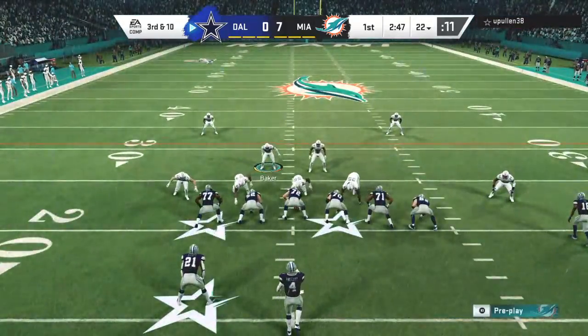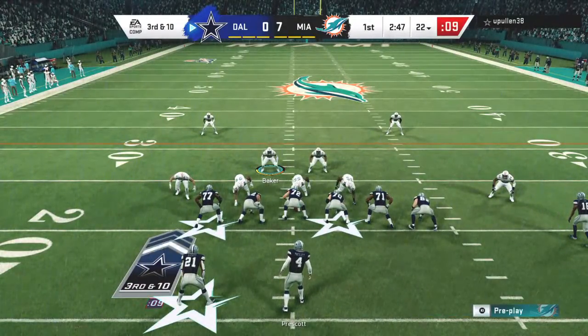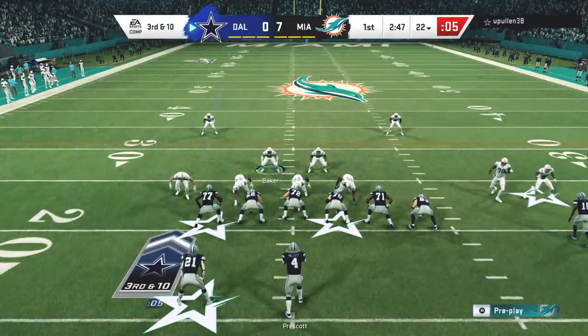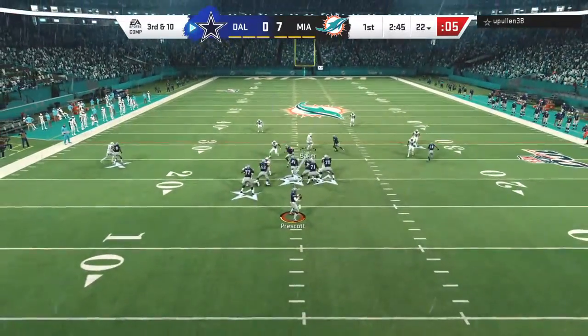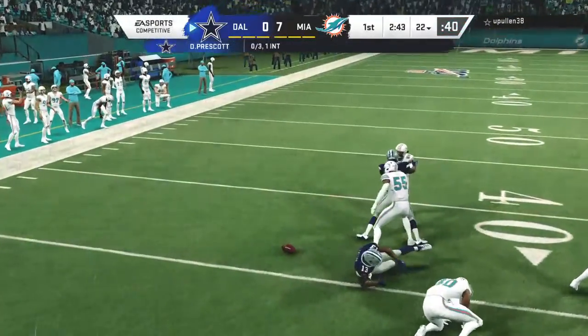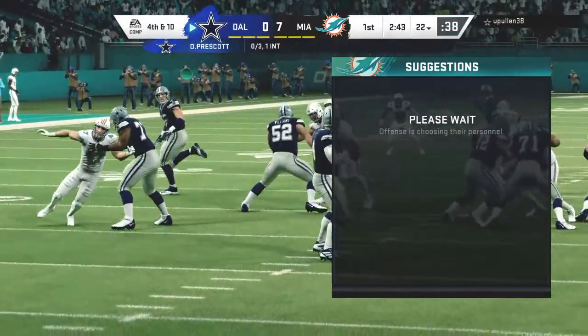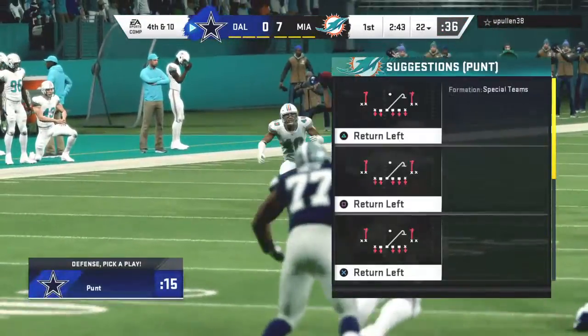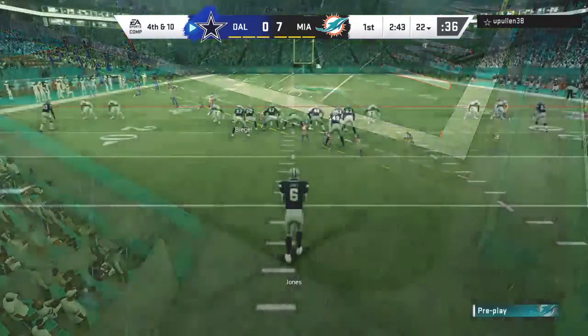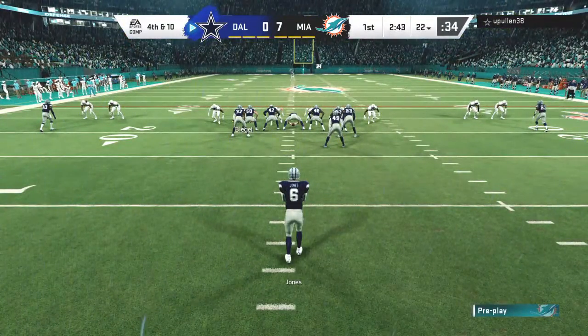An incomplete pass on 2nd down. It muddles things a little bit here. This is 3rd and 10. Prescott from the gun. And that is incomplete. That makes them now 0 for 2 here in the first quarter on 3rd down conversions. And now they'll look to their defense because they need them to step up so they don't fall further behind here in the early going.